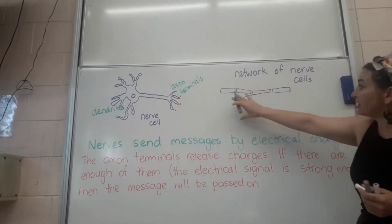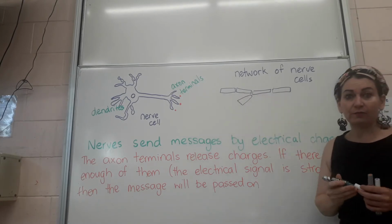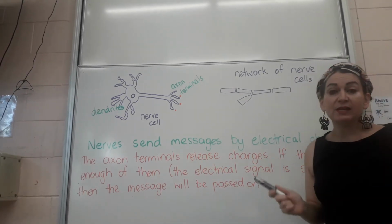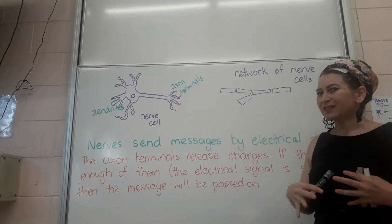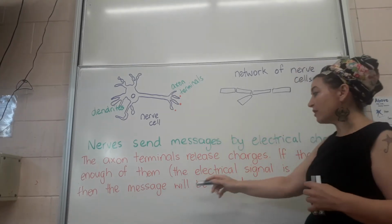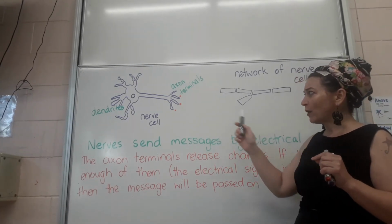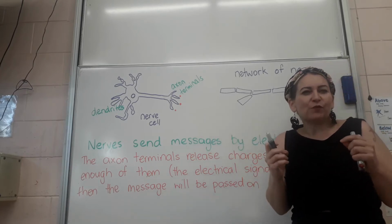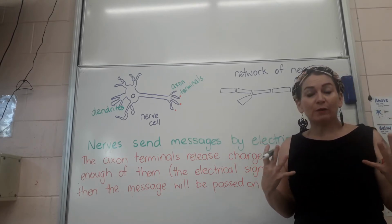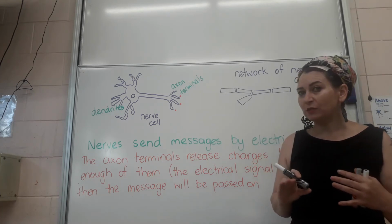So if we have a network of nerve cells, you can see these little red dots signify the electrical charges. So the axon terminals release charges, and if there's enough of them, so if the signal is strong enough, so there are lots of charges being released, then the message will be passed on. And this is a really useful thing, because if we responded really strongly to even just a few electrical charges, we'd be constantly bombarded with messages, and our brain would find that really, really hard to deal with. So our nerves only pass the message on if it's strong.